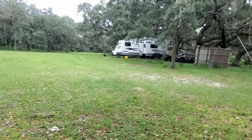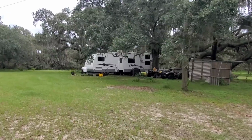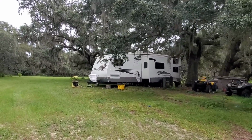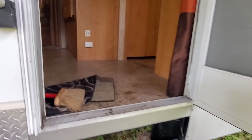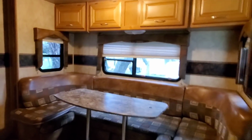Alright, so whenever we went up to the camp, my dad actually got a new camper. It's not new, it's used, but he's really excited about it, and it was pretty cool, so he was like, go check it out. So I figured I would give you a quick little tour of it. We really want to get a camper one day. I'd love to get an older one like this and just kind of update it a little bit. But whenever you walk in, you have a full-size kitchen area.